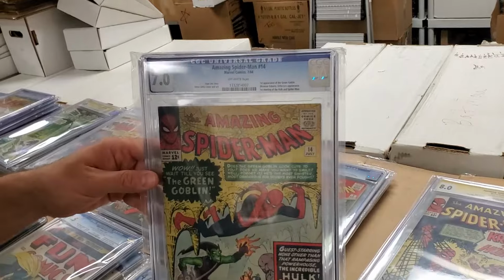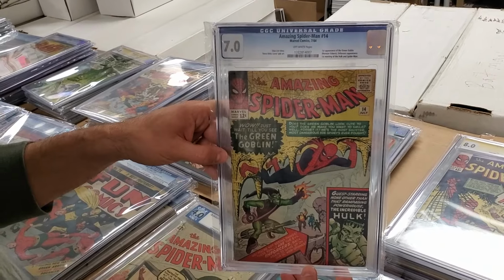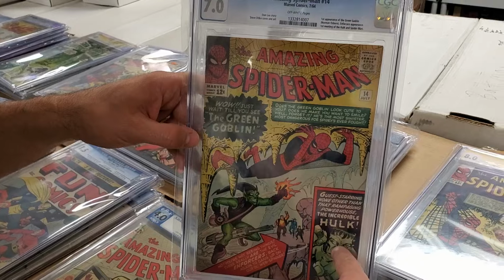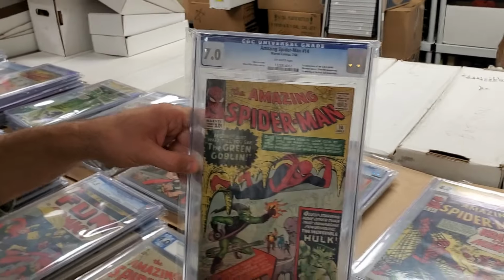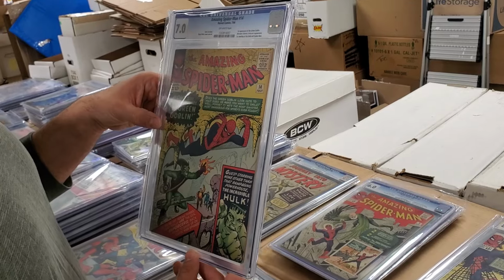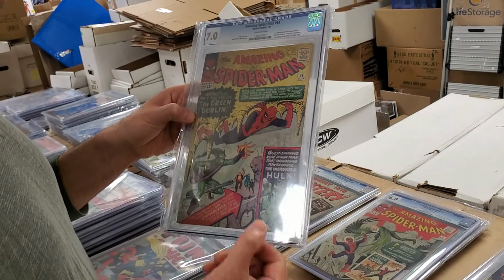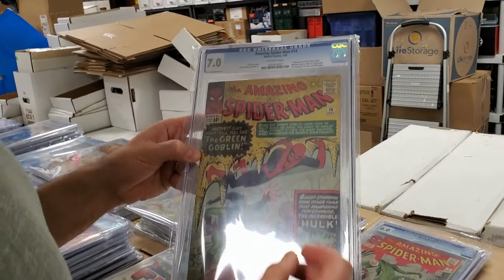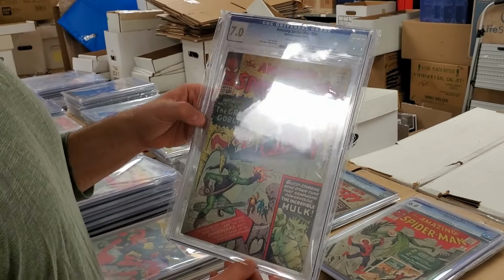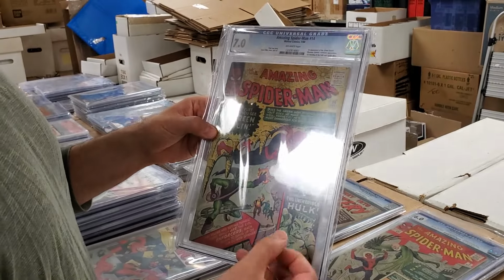Here's the number one Spidey villain, first Green Goblin, Amazing Spider-Man 14. I think it's the first Hulk crossover. I think it ties with FF 12. Well, it says the first meeting of the Hulk and Spider-Man. It has to be an early Hulk crossover based on age. I know the FF 12 was about a year before this. It's definitely an early Hulk crossover.